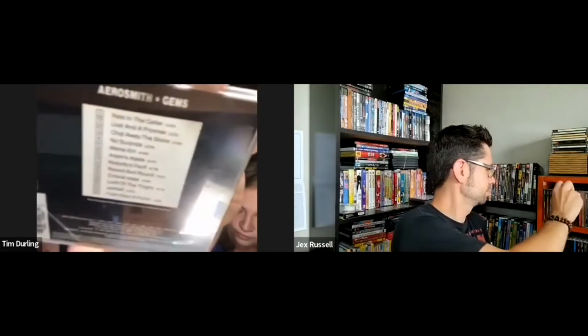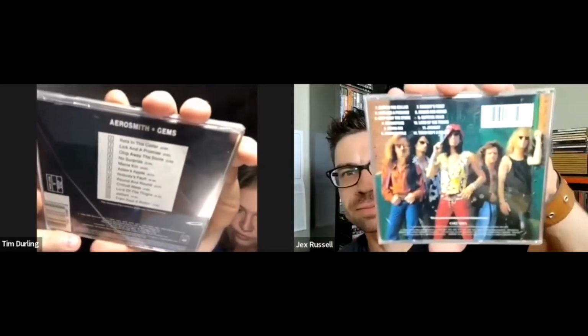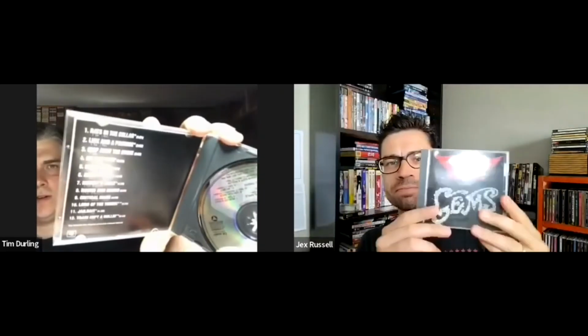So we got 3 to talk about here. I believe Jex and I both have this one. It's another Aerosmith one. This is Gems from 1988. Oh, yeah. But mine's the '93 remaster. Oh, it is. Oh, okay. Right on. So this is one of the earliest CDs I bought. Oh, cool. And it's got the proper song titles on the back. And we've talked about this, it's a great compilation. Oh, I really love it. It's good.